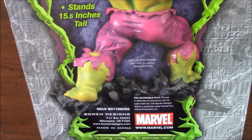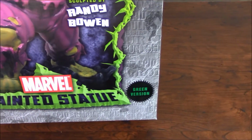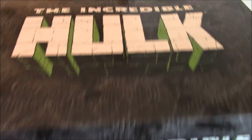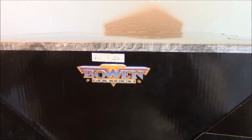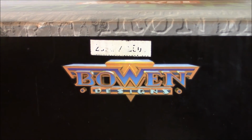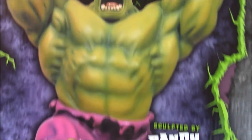And as you can see, more information about Bowen Designs and Marvel Entertainment, marvel.com. This was for sale back in 2006, same thing. As you can see here, it says green version. On the top is the Incredible Hulk. And right here on the bottom, as you can see, this box is old, so you cannot see the numbers anymore, but mine is 2394, if I'm not mistaken, of 2500. There's 2500 worldwide pieces of this.